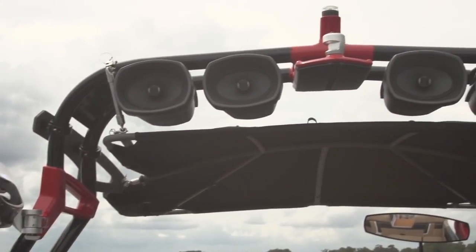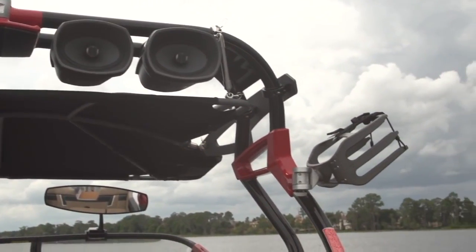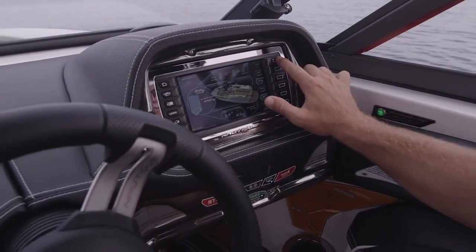Next is the flight control tower. It has an easy fold function that can be done with 1 person. It hangs board racks, speakers, and it tows riders, all in an integrated package that works perfectly with the look of the boat.